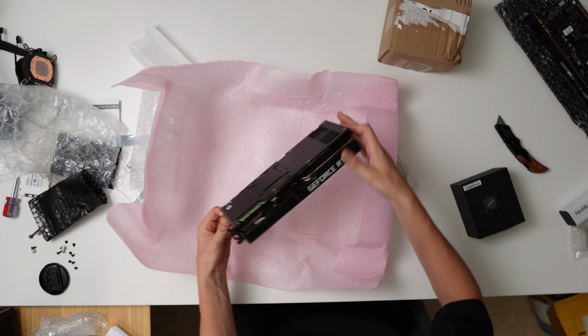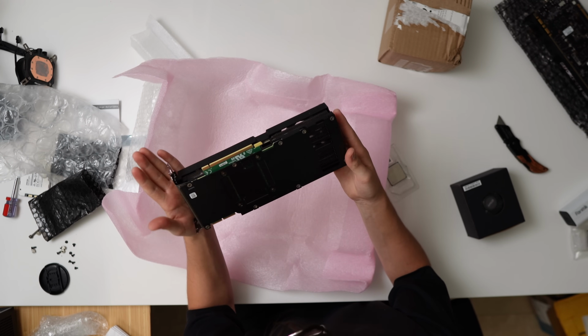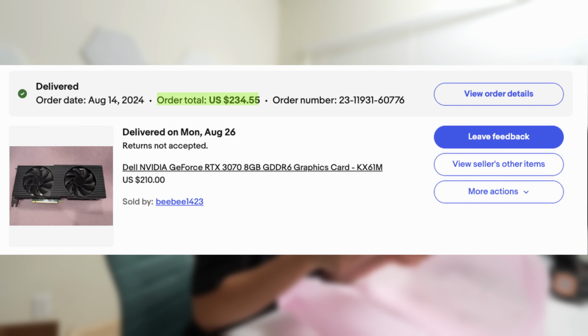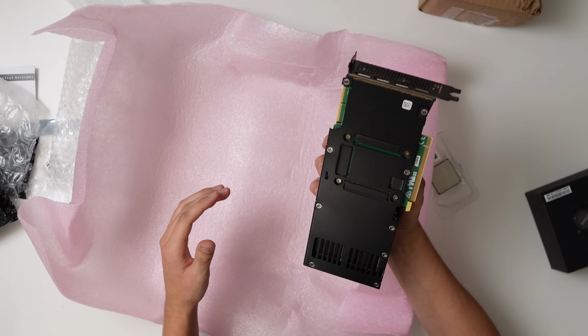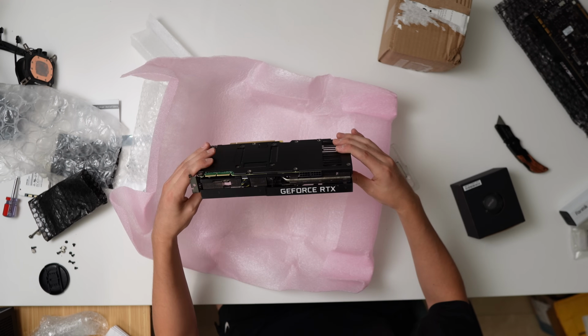Got another graphics card. This is an RTX, it's gotta be a 3070. Doesn't say anywhere, but I don't normally buy anything higher than 3070s right now, so that's what I'm gonna assume. An RTX 3070. It's an OEM model, probably from Dell or HP if I had to take a guess, but it looks to be in pretty good condition.